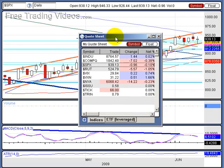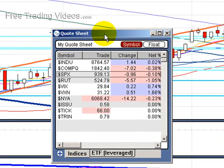I may even show you a trade that I was talking to the people in the chat room about right at the close of the day also. But anyway, here we are. The Dow ended actually up today.